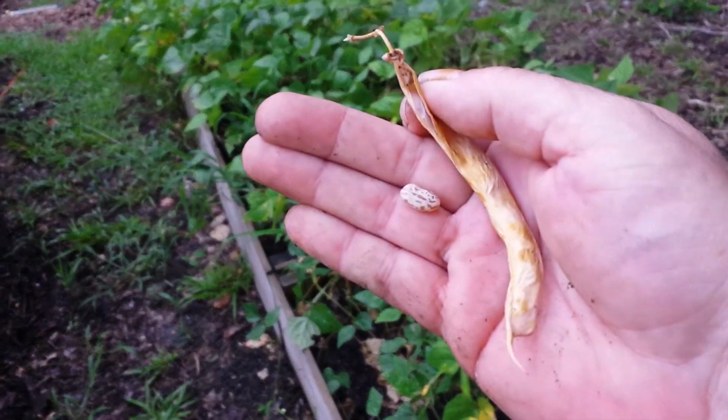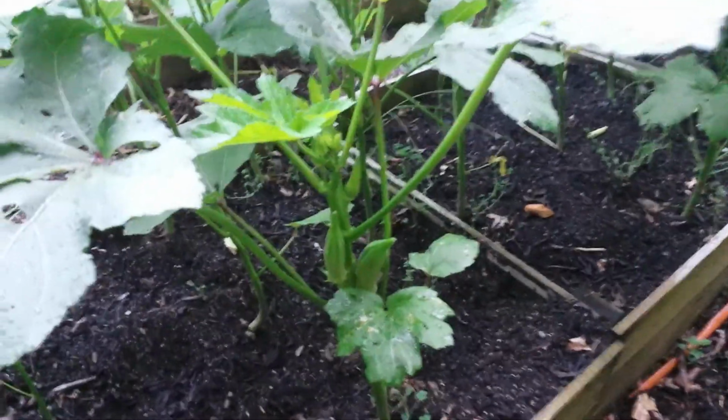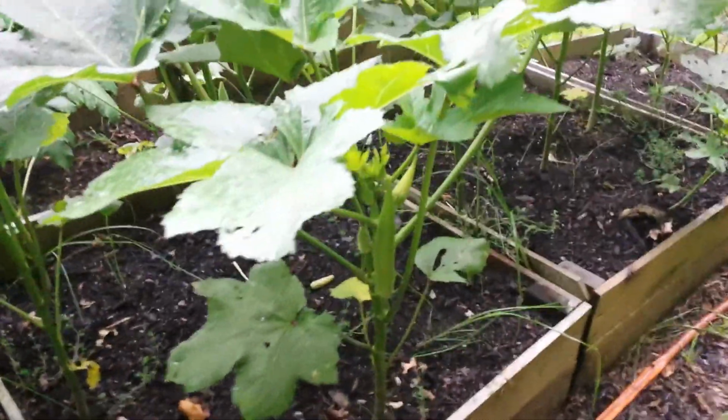Pinto beans. Okra. Looks like I got a harvest today. Ooh, big one.